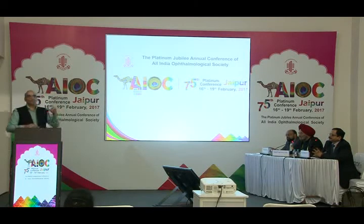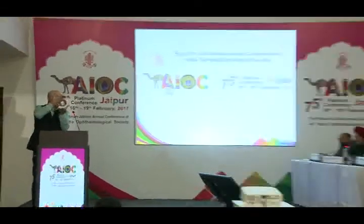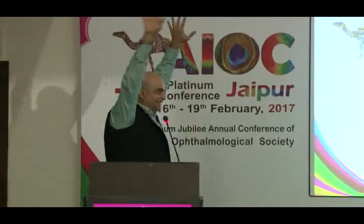Point number two is, I've seen most of the people put their IPCLs like this. I put it like this. I put it reverse. I backfold it. So what happens is it actually opens up like a bird, like this.